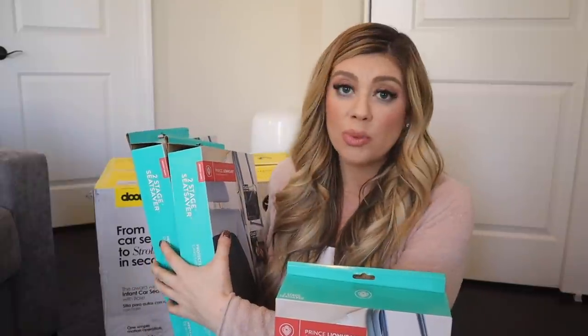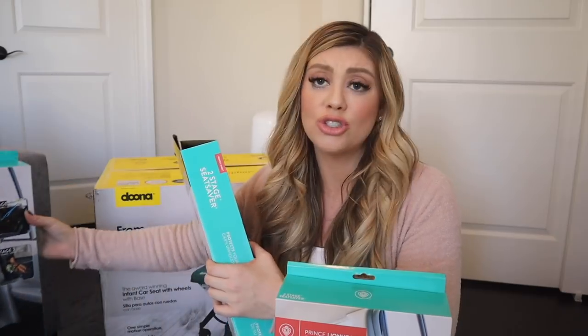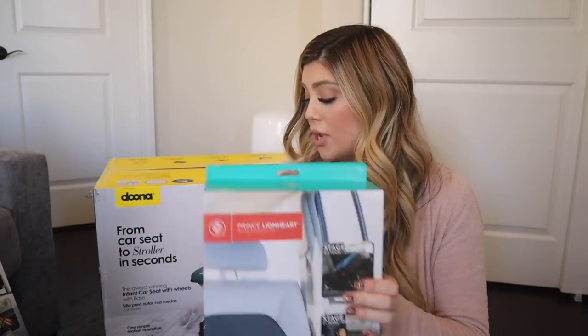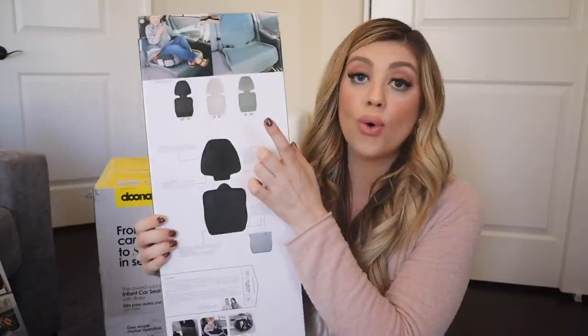I don't have a problem with making sure the car seat's secure either. It doesn't jiggle with them on it. There's no problem. The car seat is safe and it's put in there really well and it protects the seats. So I love those, and I love the fact that you can do three different colors. So again, you could do black, tan, or gray.